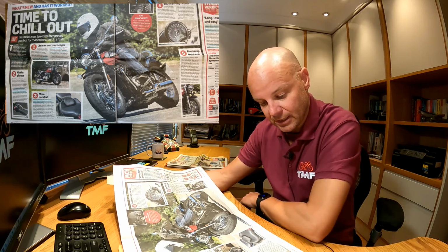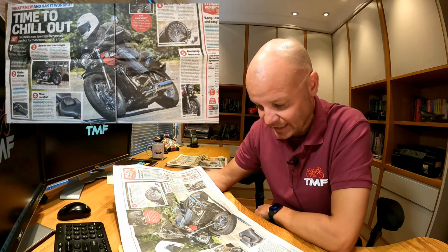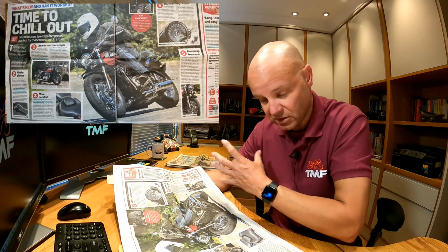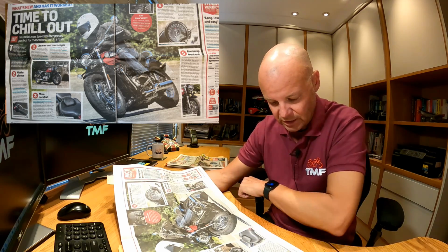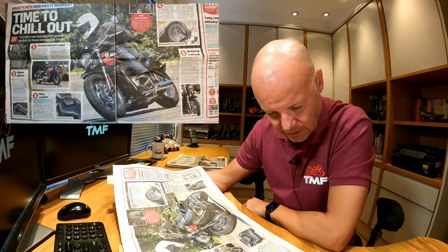But the Speedmaster was one of the Bonnevilles that I really like. I prefer riding this than the Bobber. In fact, I prefer riding it than many of the Bonnevilles. It's a lovely bike. The thing that I didn't like about it was the single dash instrument. I'd love it if it had the twin chrome clocks. And also, I think at the time, it only had a single front disc. Anyway, let's see what the changes are and see what MCN say.